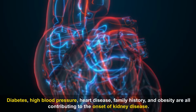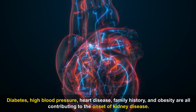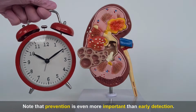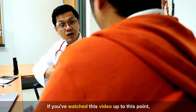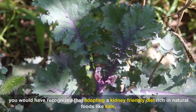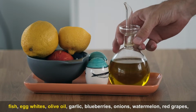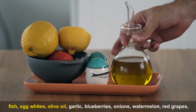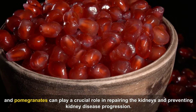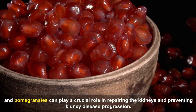Diabetes, high blood pressure, heart disease, family history, and obesity are all contributing to the onset of kidney disease. Note that prevention is even more important than early detection. If you've watched this video up to this point, you would have recognized that adopting a kidney-friendly diet rich in natural foods like kale, fish, egg whites, olive oil, garlic, blueberries, onions, watermelon, red grapes, and pomegranates can play a crucial role in repairing the kidneys and preventing kidney disease progression.